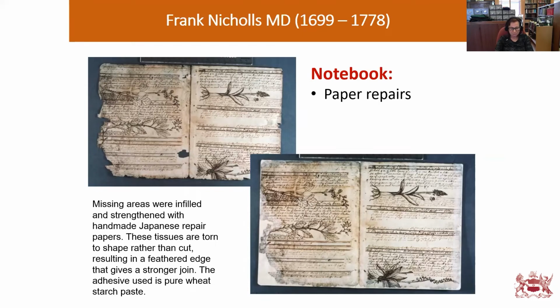Tears and very weak areas were repaired with fine Japanese tissue paper, and missing areas were infilled with a heavier Japanese paper. Unless a loose scrap could be matched and reattached, a few of those I did manage to relocate, some not. Pure wheat starch paste was used as an adhesive so that any repairs could be reversed if needed. It might be in the future that somebody finds one of the missing fragments at the edge and wants to take off the repair and replace that. So this was repeated with every single page.